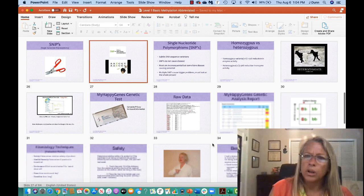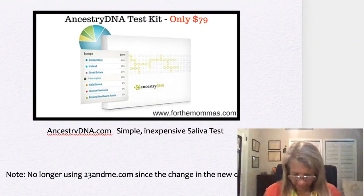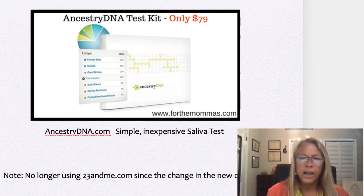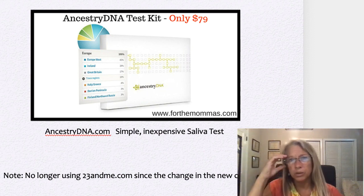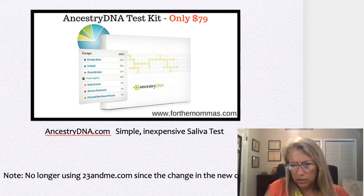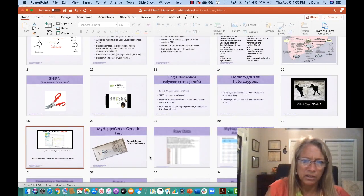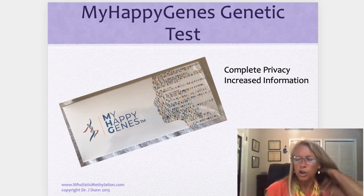Okay, so when it comes to genetic testing, in the past we've been using the Ancestry DNA test kit. It's only $79. It's simple, inexpensive, and you just spit in a tube and send it back. Well, we found that the data we were getting is not very complete. We're missing quite a few genes that we're interested in looking at. And same with 23andMe. Those were the two that we were using. So our team here decided to go ahead and get our own DNA testing going. This is what we're going to be using, the My Happy Genes genetic test. It's completely private.